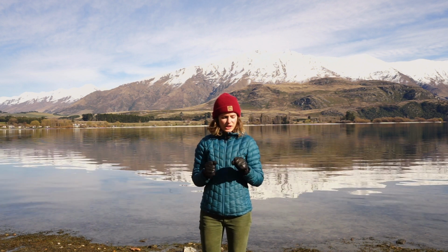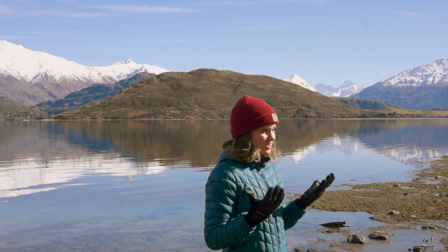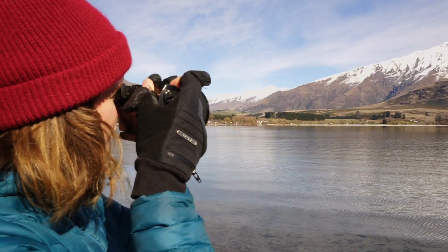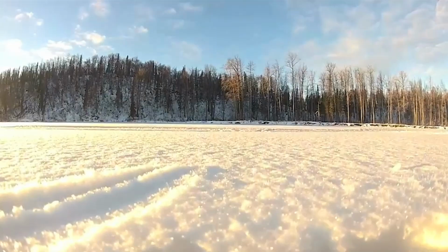It's something that you can chuck on when you get off the boat to walk around. It's going to provide you with enough protection and warmth, but it's not going to be bulky, it's not going to be too cumbersome, and it's just a really great glove to have. Again, our finger caps allow you to have full access and control of your camera, and just a nice slim profile, a great glove to take if you're going all the way down south to Antarctica.